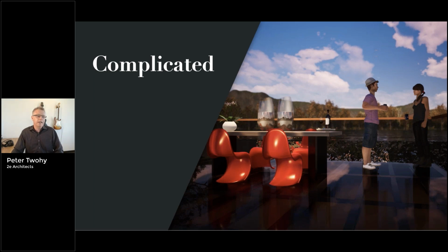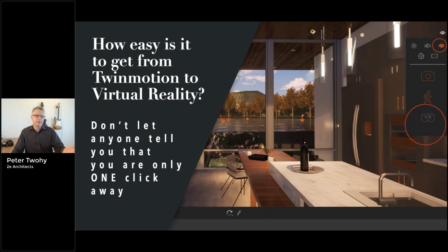This one's the same thing. For this, again, put the stuff on the table. We use the Twinmotion appliances. They're just better. We did a couple of tricks for the lights, the pendants hanging above. So again, relatively easy. But we keep talking about Twinmotion, and the webinar is called virtual reality.